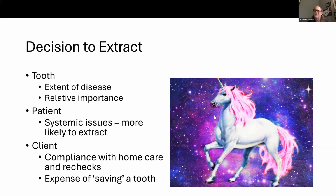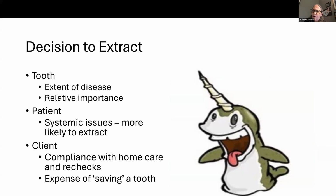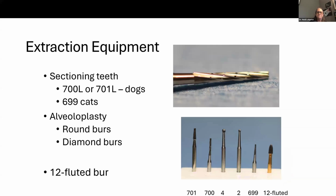We actually categorize our clients, and more of our clients fit into the narwhal category. Now, there's the unicorns of the sea, and they're still pretty special. They'll do a lot for their patients, but you know what? They're sometimes a little bit challenging. So, yeah, you prefer the unicorn over the narwhal, but narwhal is still reasonable.